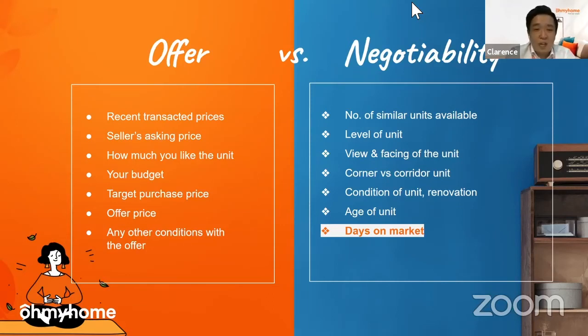However, if the unit has been on the market for more than 6 months, but in the surrounding vicinity, there is a lot of high transaction volume, it could also mean that the seller is not urgent to sell and has a fixed asking price in mind. But don't let this deter you, because sometimes the seller's situation might have changed and they could have a change of mind, and that could be beneficial to you.